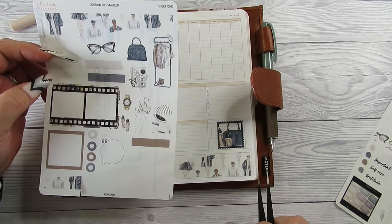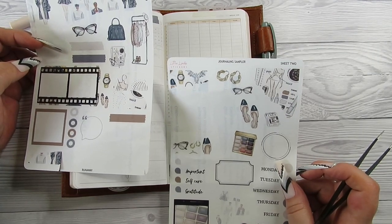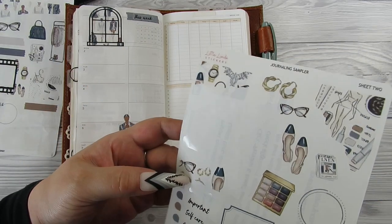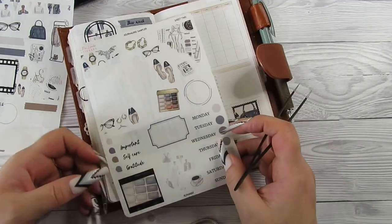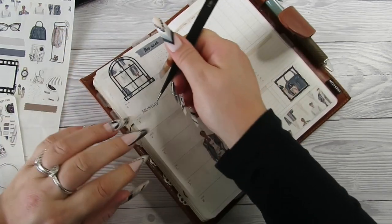Be the handbag, we've already got the handbag there. Could be the shoes. What are these? Just little bits of deco. Let's use these.